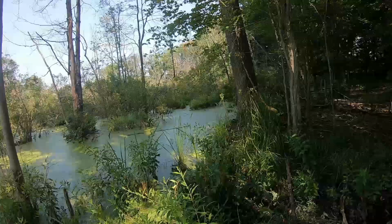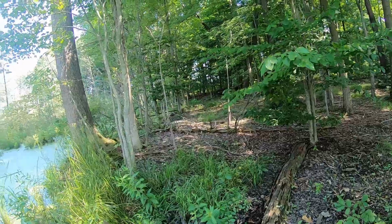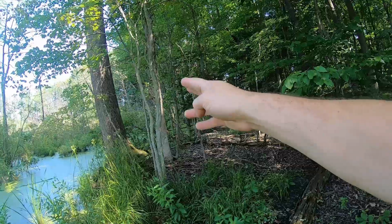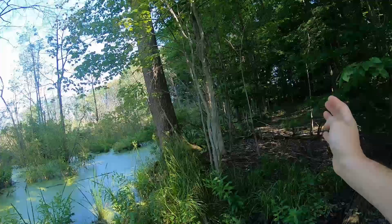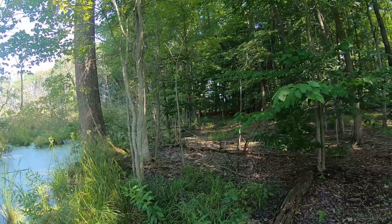So yeah, we got a crossing here, so now it's a matter of working my edge around here out to these couple points. There's a point that actually goes out there. I think I'm gonna find some good sign.